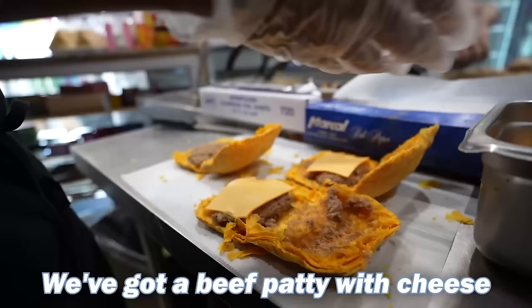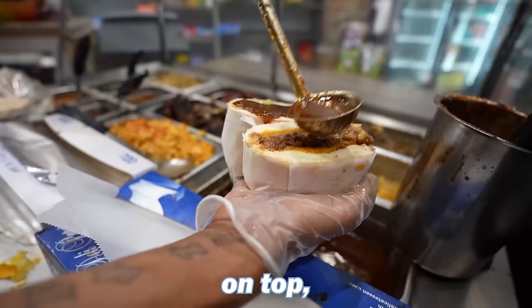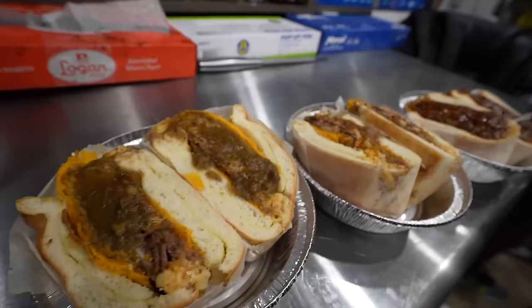We've got a beef patty with cheese, and we've got mac and cheese on top, oxtail, extra gravy surrounded by cocoa bread. This is an insane hybrid here. And the patty is homemade too, which I think really is gonna add an interesting touch to it. Let's do this.